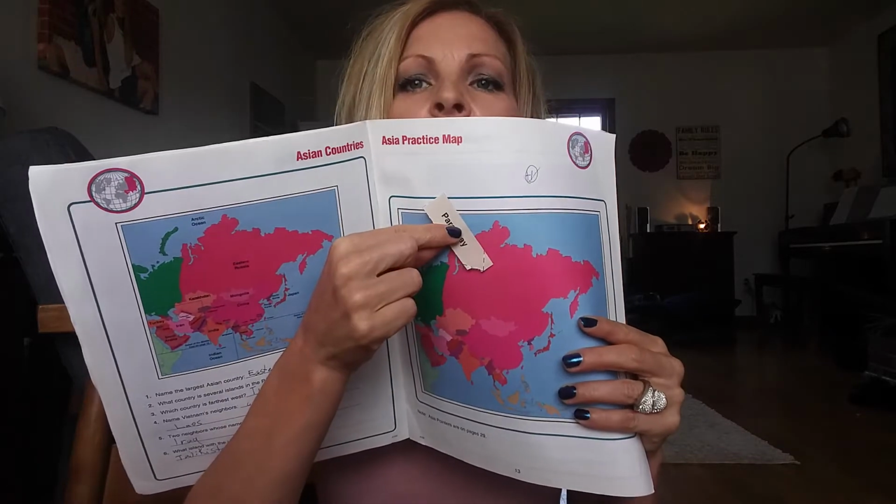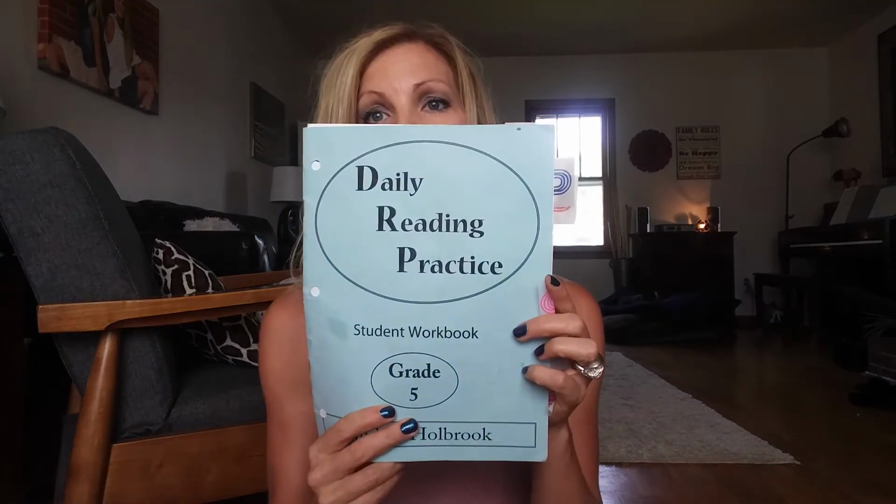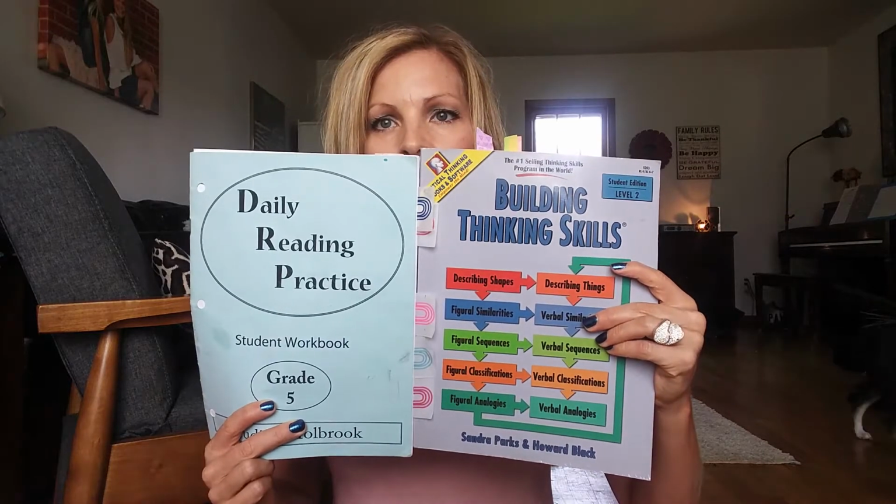So like this country here, it points to it. And she's gotten to where she just did South America, all the countries of South America, without even looking. Because I'll let her look up the answers as she's doing them, but she just did South America without looking. She also does some of these, and some of the daily reading practices. These are things that we would end up doing during the school year, but she's doing them during the summer, so that's fine. That's just less stuff that she's going to have to do during the school year.